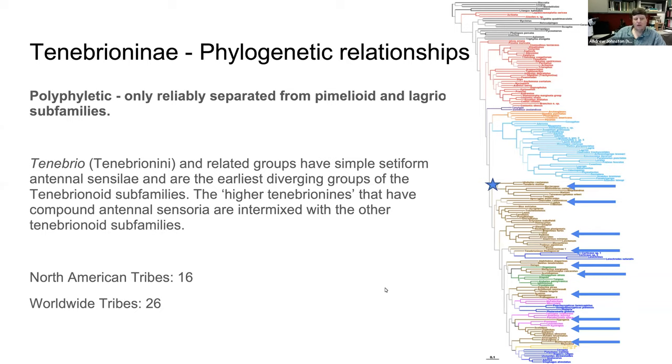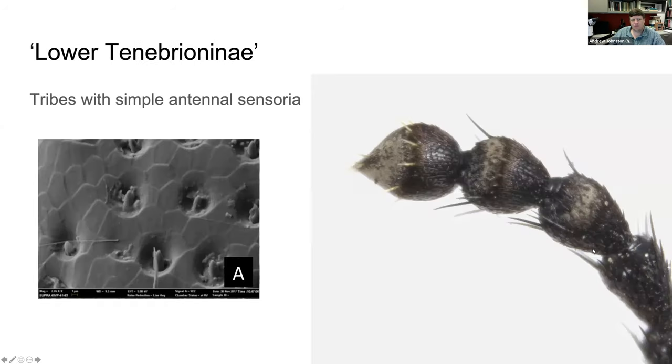In North America, we have 16 tribes that are currently placed within the Tenebrioninae. Worldwide, there are 26 tribes. So I'm going to separate this, for the purposes of our identification, to focus on what I'm informally calling the lower and higher Tenebrioninae. So we're going to think about these tribes with simple antennal sensoria, and again, this is a major key character, versus those that have the compound sensoria.